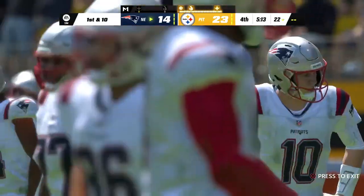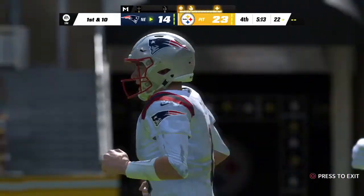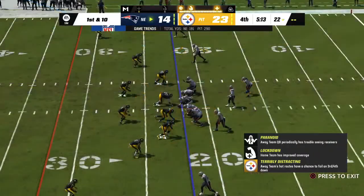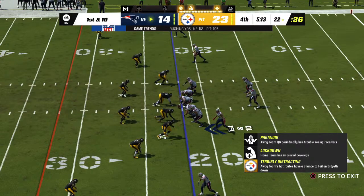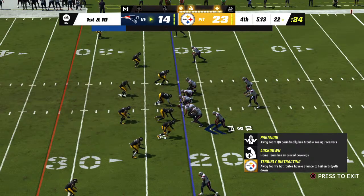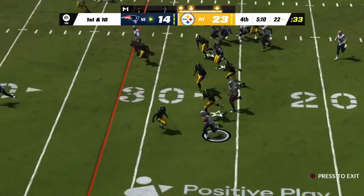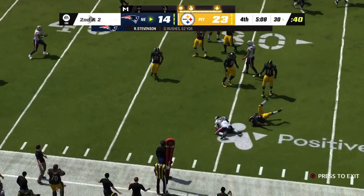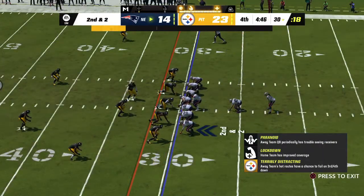The Patriots offense now, they work their way back onto the field. And the complexion of this one has changed a fair amount. That last field goal made it a 2-score game, so they need to get points out of this drive relatively quickly. And the drive starts with a carry by Stevenson. And the result here, a pickup of 8. Leaves him with 2 to go on second down.